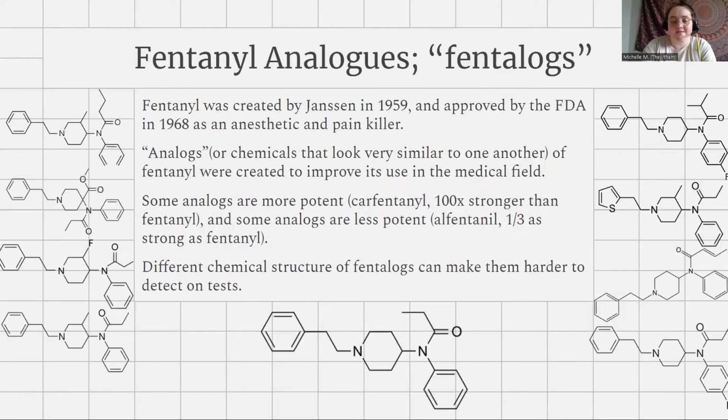So what are analogs? First, we'll backtrack just a little bit. Fentanyl was created by Janssen in 1959 and approved by the FDA in 1968 as an anesthetic and painkiller. So an analog, or a chemical that looks very similar to another chemical, acts very similarly as well. Analogs of fentanyl were created to improve its use in the medical field.